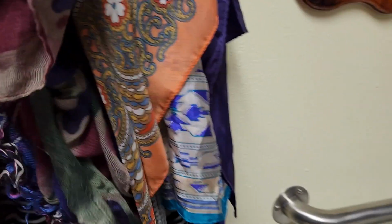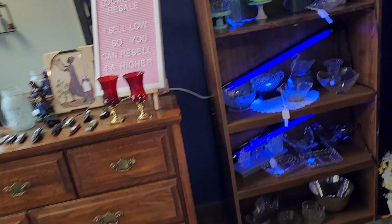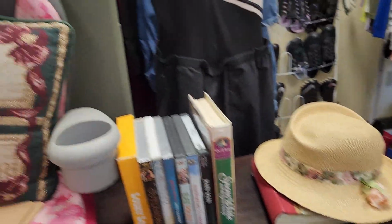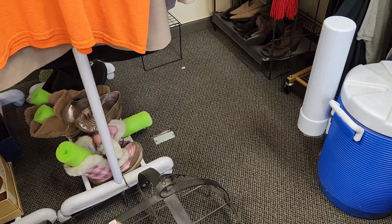And a lot of scarves. If you like scarves, I have scarves. And I got shoes. And I got neckties. And I got more shoes. And some spring hats and some movies. And a pillow. And clothing and more shoes. And this is the thing that hangs up in your kitchen and your pots and pans hang on it.